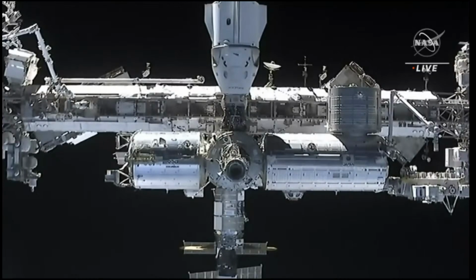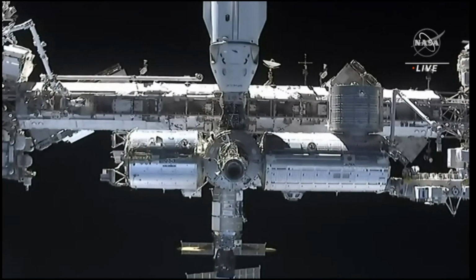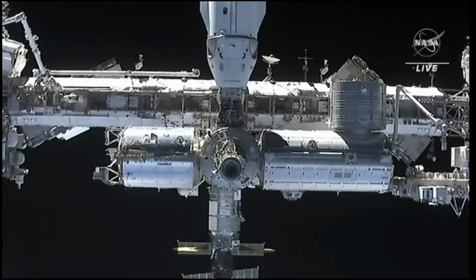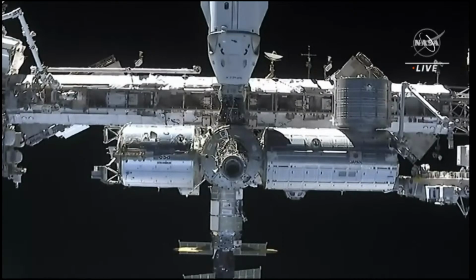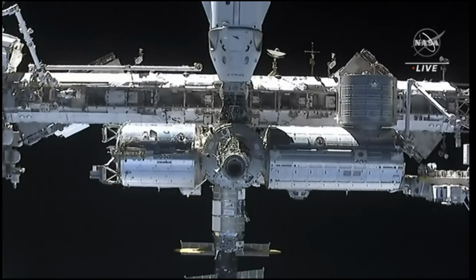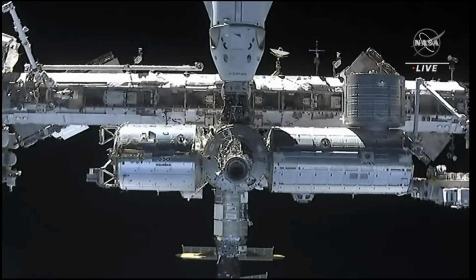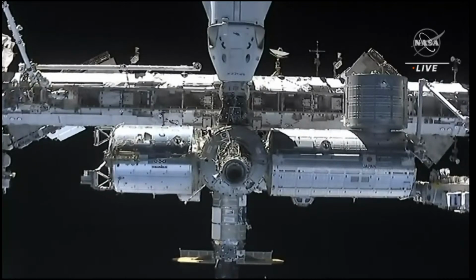And this view from Crew Dragon looking at the International Space Station, it looks like it's this very slow and steady movement, but in reality they're moving at 17,500 miles per hour. The rendezvous operations are absolutely incredible. You can sort of see the Northrop Grumman Cygnus cargo craft as well, some of the ultraflex solar arrays coming into view a little bit clearly.